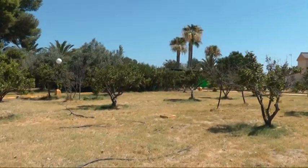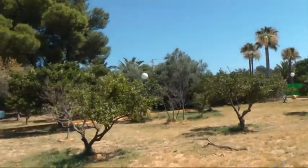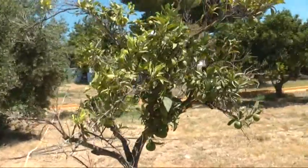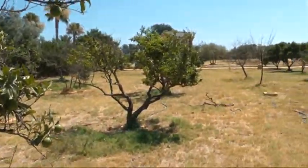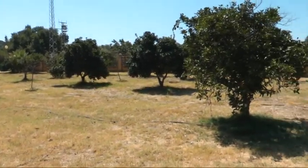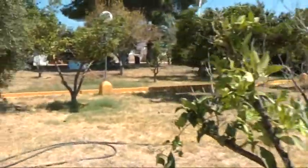I love the area of the palm trees. Some very, very large palm trees over there. They look like they need a little bit of trimming, a little bit of attention. And of course, when these citrus fruit trees start blossoming, the whole plot will just be absolutely gorgeous. And you can see you've got this great piece of ground here. Gives you a good buffer from the lane to the house. Very peaceful. Birds, bees, flowers and trees.